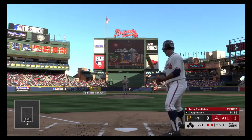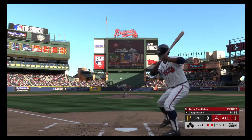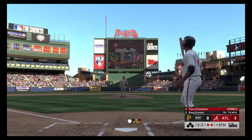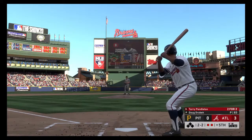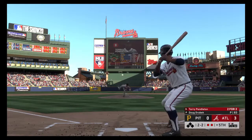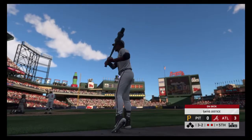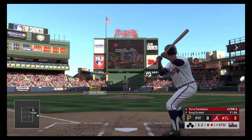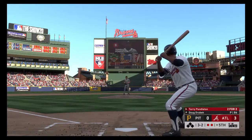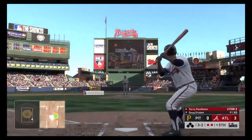2 out, nobody on. Fooled with the curveball there, and it's strike 2. Here's one that misses inside, and the count's run full now, 3-2. If you're at the plate right now, you have to realize who's on deck. I guarantee you something's over the heart of the plate. You have to be aggressive in the zone right here. Neither guy willing to give in, and the at-bat will continue.